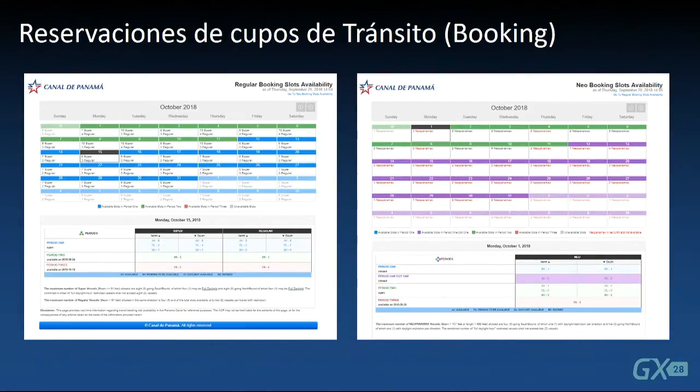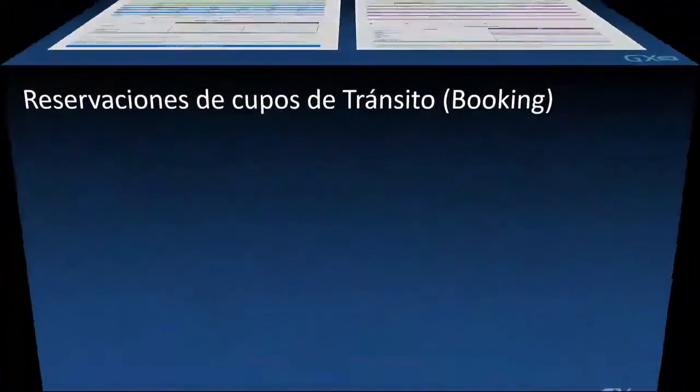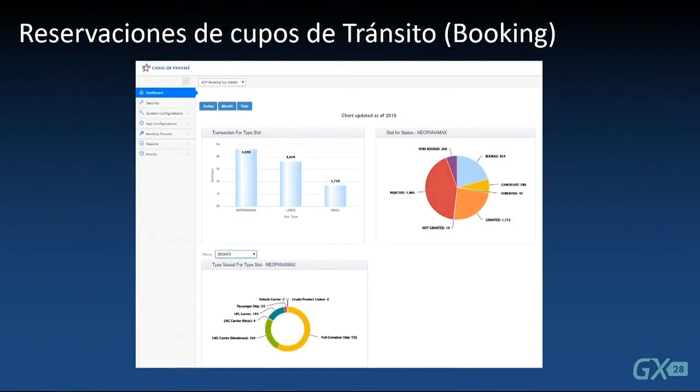And here on the left-hand side, we see all the available slots for the vessels that are going to cross the traditional locks. And then on the right-hand side, you have the Neo-Panamax crossings, which are the vessels much larger than the others. So this is a dashboard that shows how the slots are being managed. There are 8 slots per day in order to cross the canal speedily.